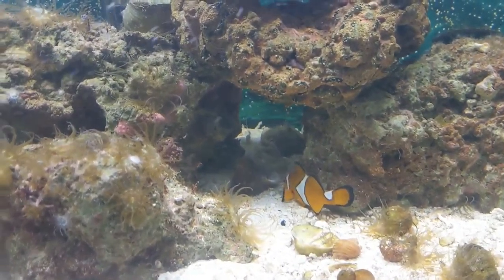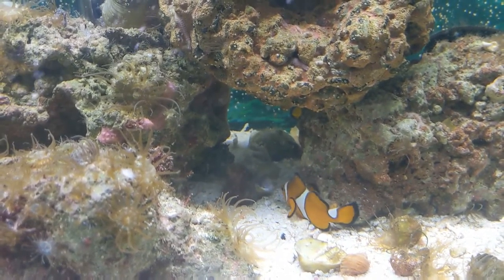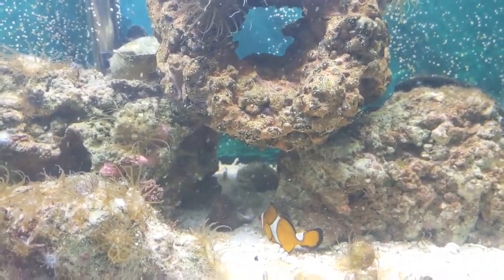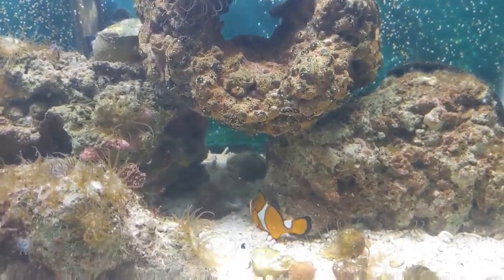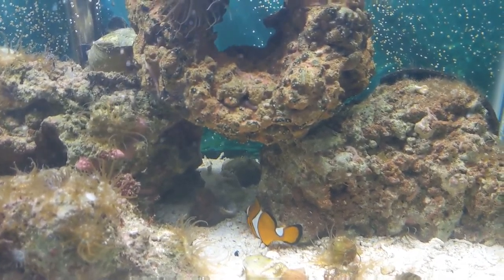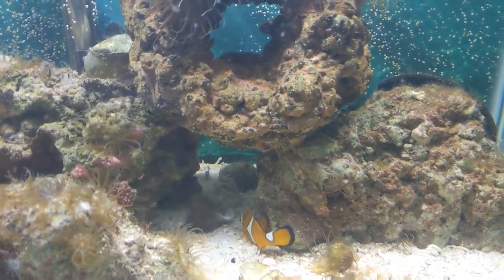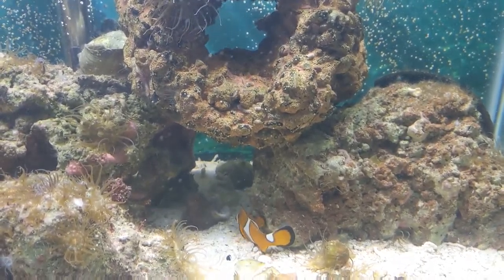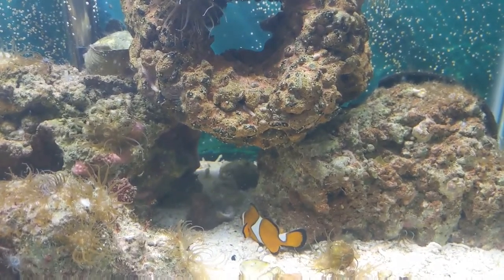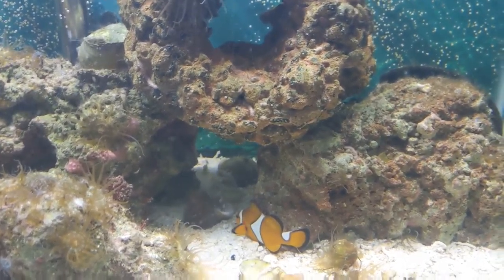I do have two clownfishes in here. They're very shy, not aggressive at all, and there are no anemones hosting them, but they are a bonded pair, and I've seen them lay eggs before. I haven't really had the best conditions in this tank to get them to hatch, or at least have the fry survive after they've hatched.